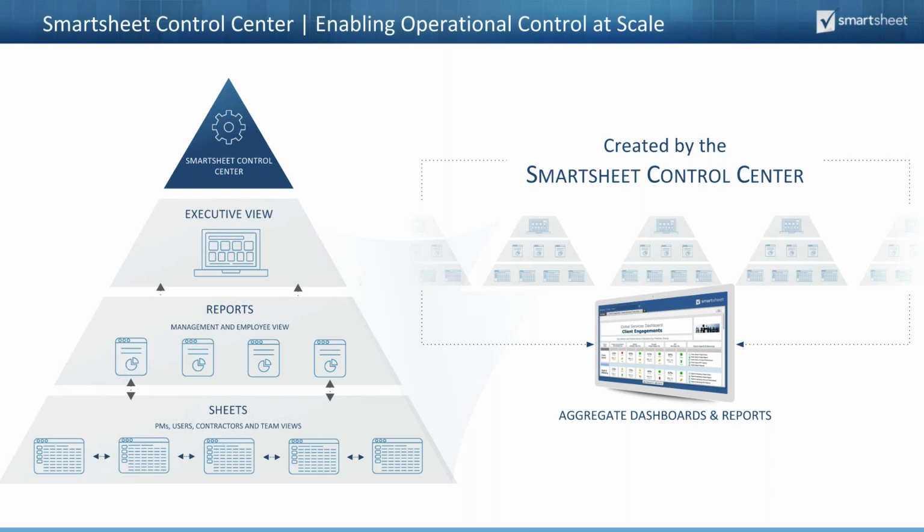And with the control center idea, you can see how this would be used to stamp out multiple versions of that particular project type and instance, and then have that ability to automatically link those particular instances up to the aggregate dashboard and reports. So with that in mind, what we're going to do is turn it over to Rajiv.